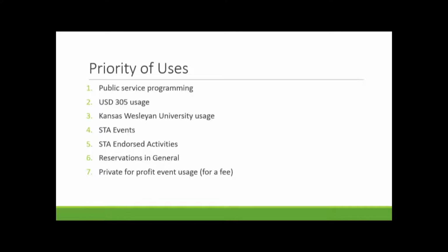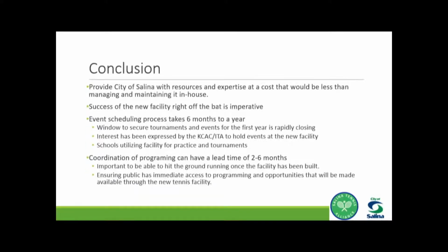Since this is a public facility, we recognize that there needs to be a priority of usage for court time. It is important to place programming at the top of this list, followed by usage by USD 305, Kansas Wesleyan, and the general public. In conclusion, our operational model provides the City of Salina with the resources and expertise necessary to effectively utilize this facility at a cost that would be less than that of managing it in-house. Thank you for your time today.